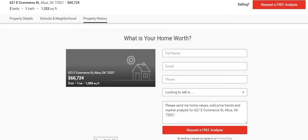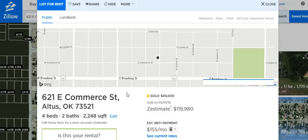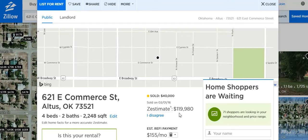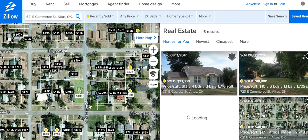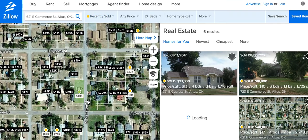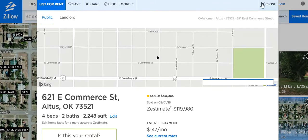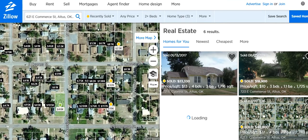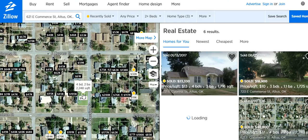And I can show you more sources. Come to Zillow and you put the address in. So you can see it sold last year for 40,000. Its estimate is 119. That's why you don't use that. You just come and actually look at what they've sold for. So here's the property. You come here and select recently sold, and you look just in this area. You've got, sure, you got an 80 here, but that's a 4-bedroom, 2-bath, 1400. You have a 70. Maybe, maybe we're talking a little bit closer now. But you look at these. This one sold for 19,000. This one sold for 32,000.